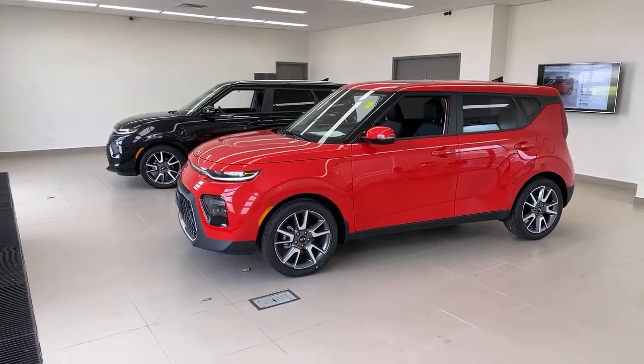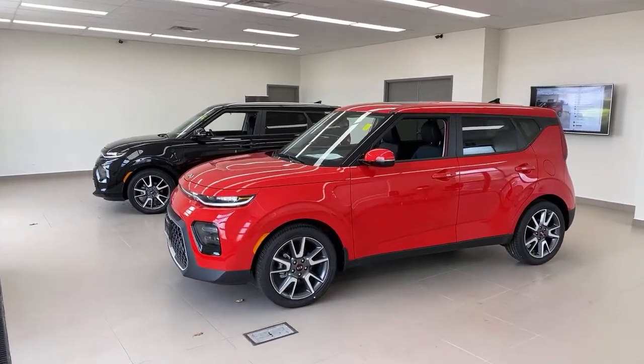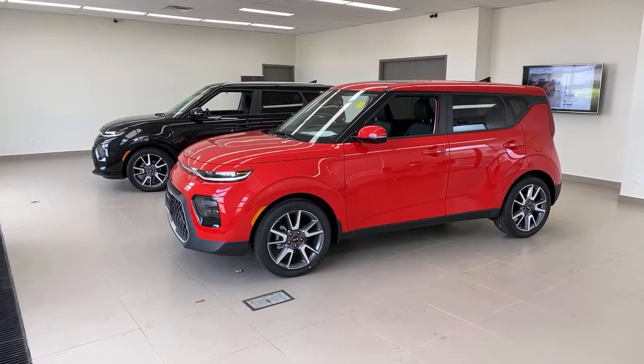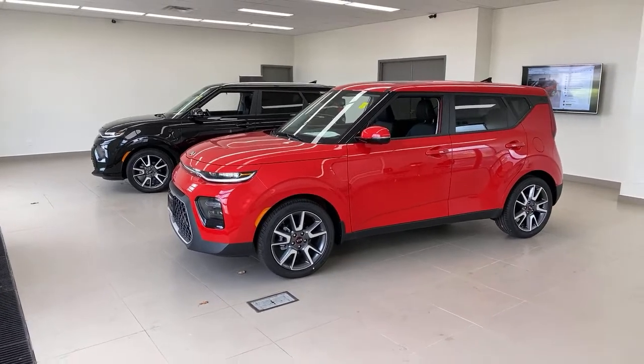Somebody asked me today, can they place an order for the 2021 Sorento? And yes, you can. Give us a call. We'll help you walk through that process. We're pretty familiar with doing that. We've been doing that with EVs for quite a while, placing orders before the vehicles come in. So there's a process, and you want to deal with someone who's experienced in doing that. So give us a call, 509-304-6542. So those are those two vehicles.